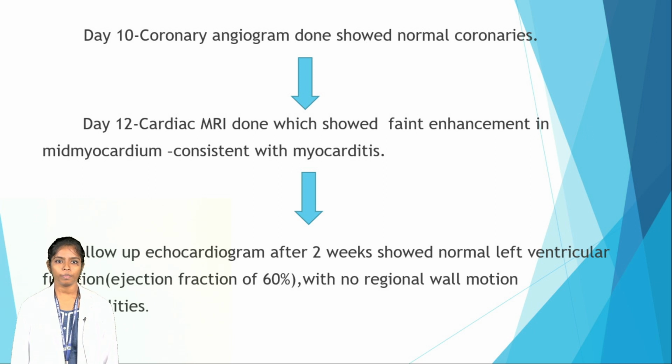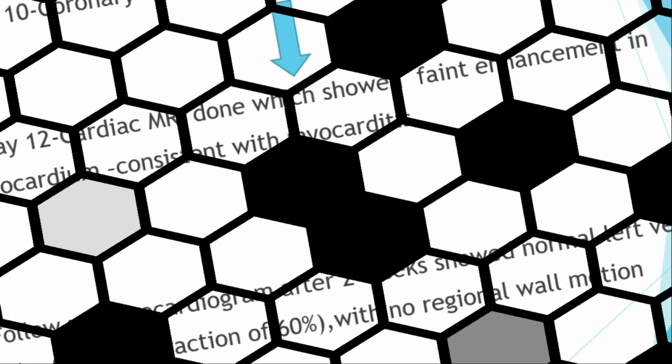We followed up the patient after 2 weeks. Follow-up echocardiogram after 2 weeks showed normal left ventricular function, ejection fraction of 60% with no regional wall motion abnormalities.